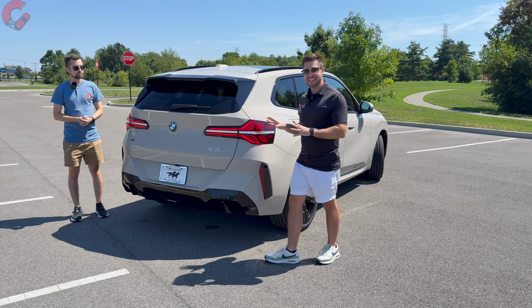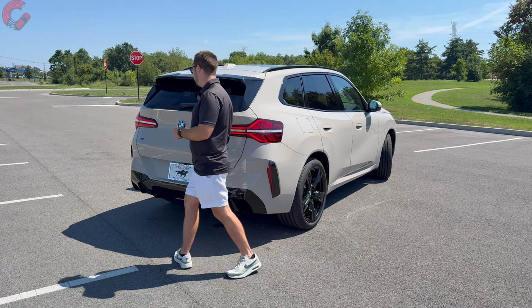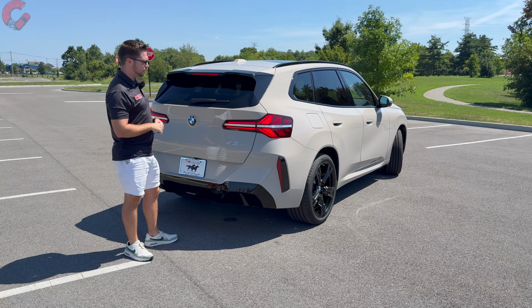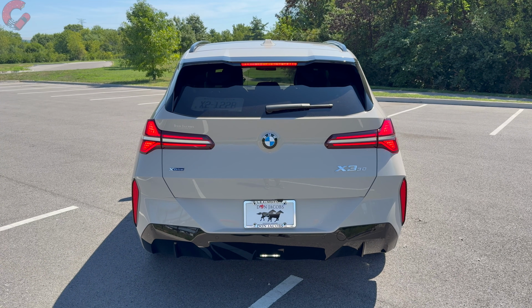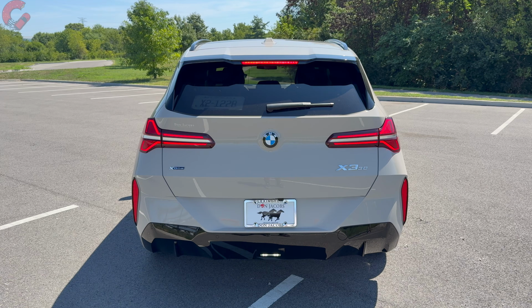And there's not going to be any design changes for 2026. So we have a spoiler up here at the top, a rear window wiper, and let's check out our taillights and see if all the elements are LED. Of course, this is a new taillight design itself, and then we have our LED brake light and turn signal indicator, and then down here at the bottom is where your LED reverse light is located.